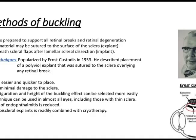Ernst Custodis was the first to describe the placement of a polyviol explant that was sutured to the sclera overlying any retinal break, and this was an easier technique and quicker to place. There is minimal damage to the sclera. The configuration and the height of the buckling effect can be selected more easily.